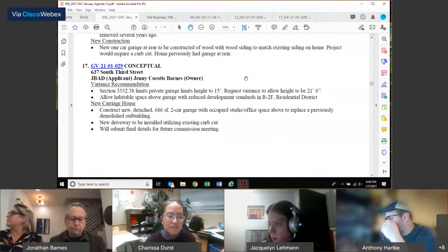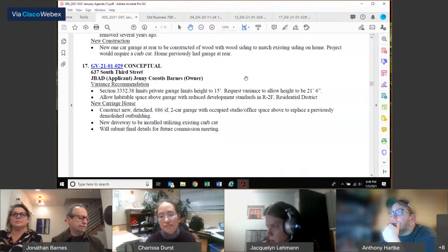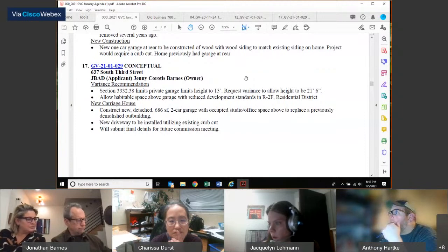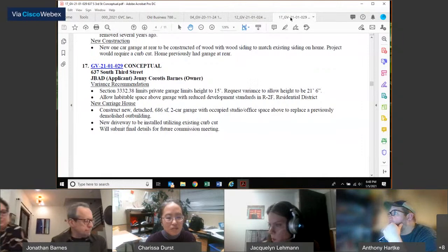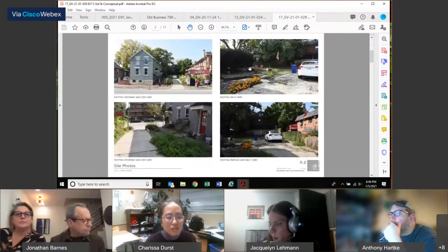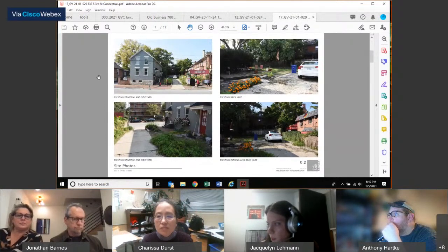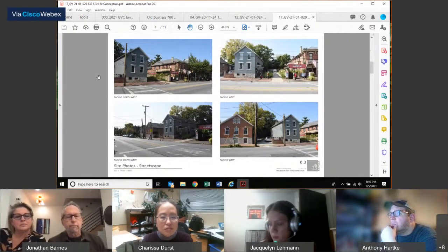The new driveway would be installed utilizing an existing curb cut, and the applicant would be submitting final details for a future commission meeting. At the December 22nd business meeting, commissioners requested to see the book loft building included in drawings or renderings to understand the relationship of the structures and massing, and the site plan to understand the proposed work in context with the neighboring buildings, and asked whether additional variances such as proximity for rear and side yard setback will be required. The applicant has submitted an additional section drawing and confirmed that they have received preliminary feedback from zoning.